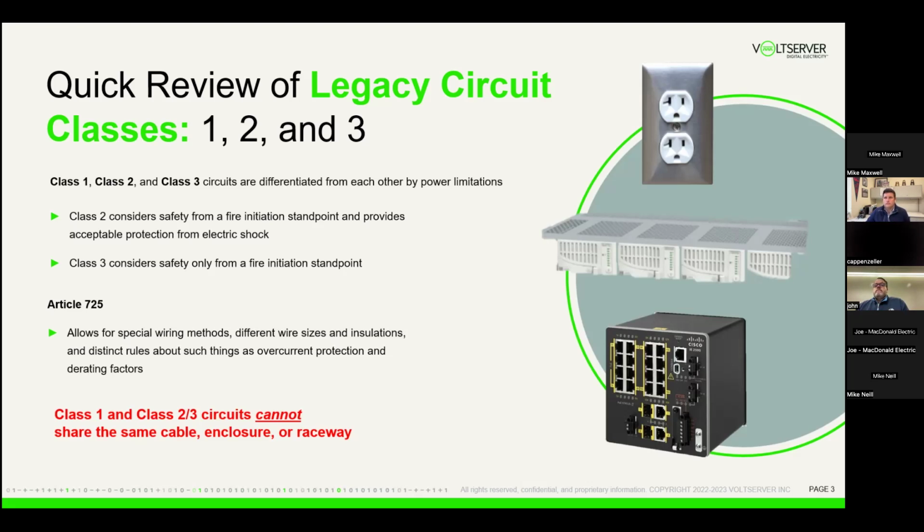Class 2, as we know, is a more intrinsically safe wiring circuit method that uses a power limitation for its inherent safety. You can think of that as power over Ethernet, probably the most common one, a standard class 2 distribution system that puts out 100 VA or 100 watts maximum. It's throttled. Class 2 was intended to be a safer power system that would control fire initiation and electric shock through its limits of power.